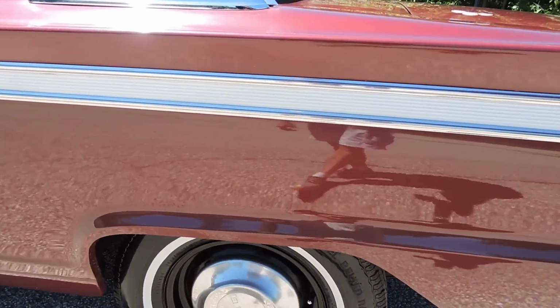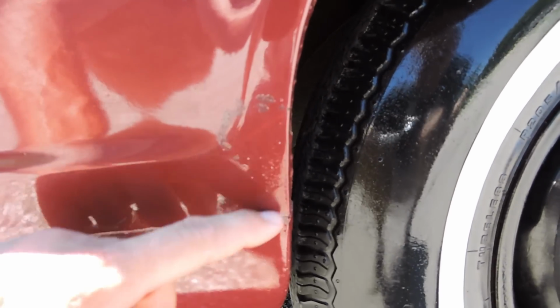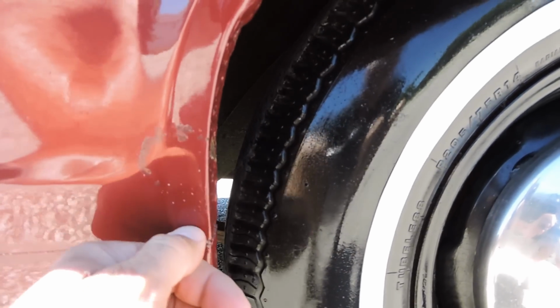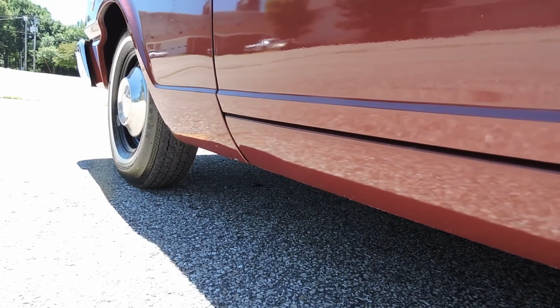Over the wheel looks really good. In front of the wheel we have just a little paint oxidation. Same thing right in here. Not bubbles or blisters, nothing like that, but just some roughness on the paint. Rocker panel looks great. Corner of the doors look good. Lower fender looks good.